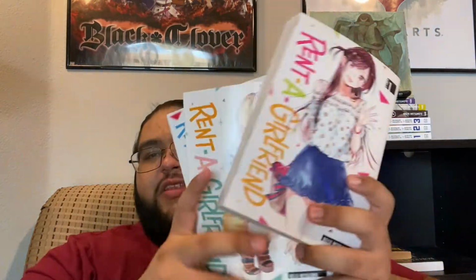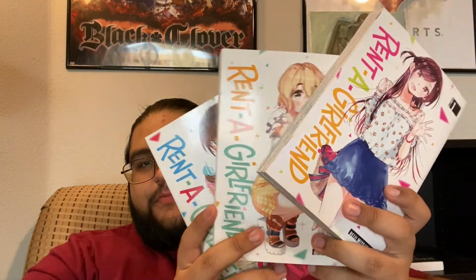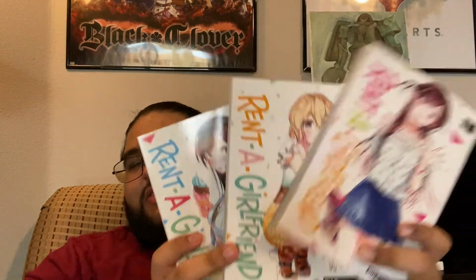I don't dislike it or anything. I just don't think I'm going to collect it, so there's no point in me keeping it. Then we have one that's actually hurt me to get rid of because I really like this story, even though it's complete shit. And that's Rent a Girlfriend. And I actually really like these covers and stuff. And I really like the artwork. I like the characters. I love Chizuru.